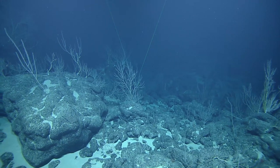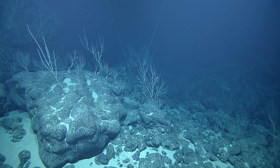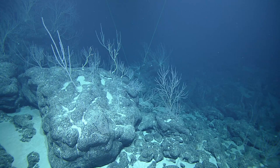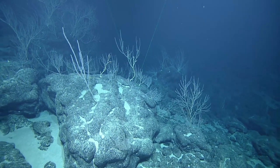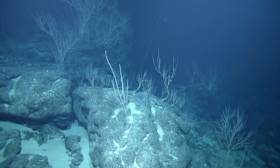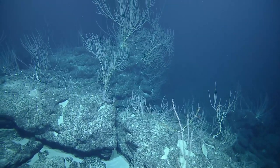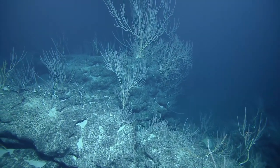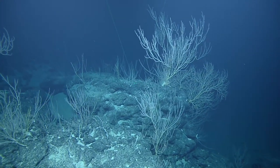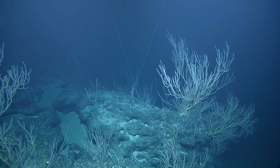Chat was saying that stalk was definitely a sea pen of some kind. Yep. Steve confirmed it was a protoptilum. Is that a sea pen of some kind? Yes, it is. That one was very pen-like. It's incredible. These are amazing. Big corals. Branching bamboos.